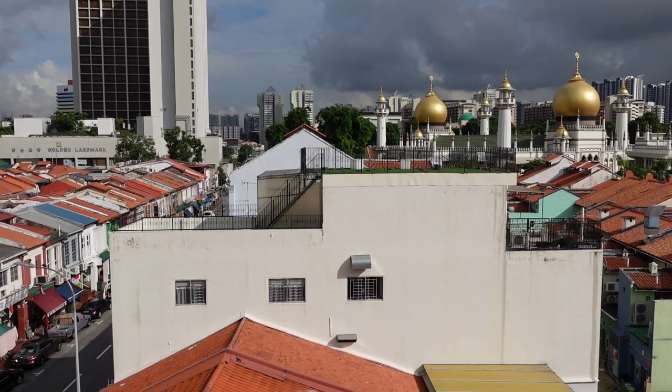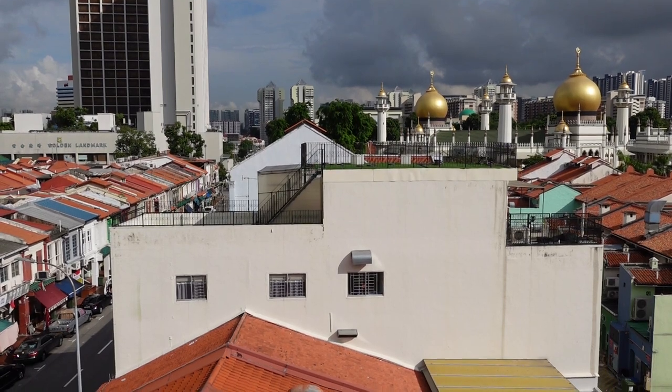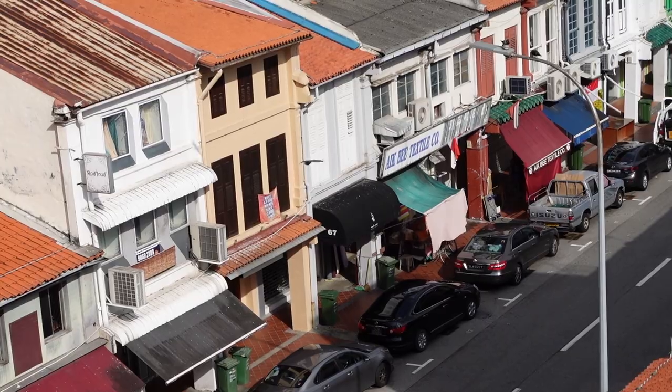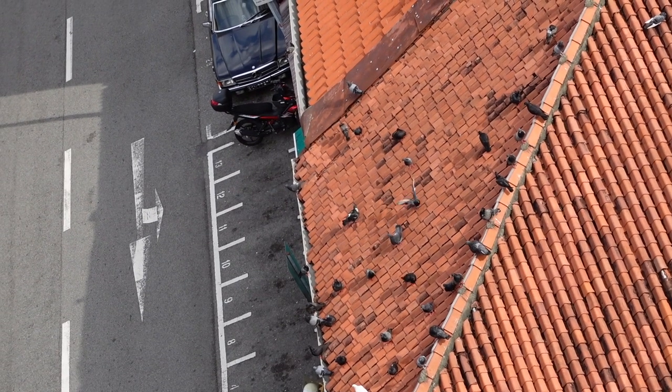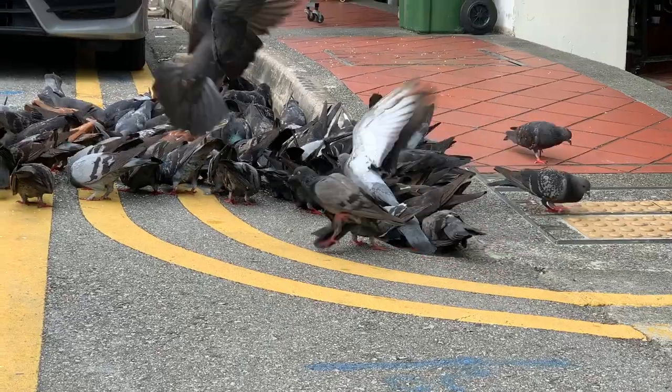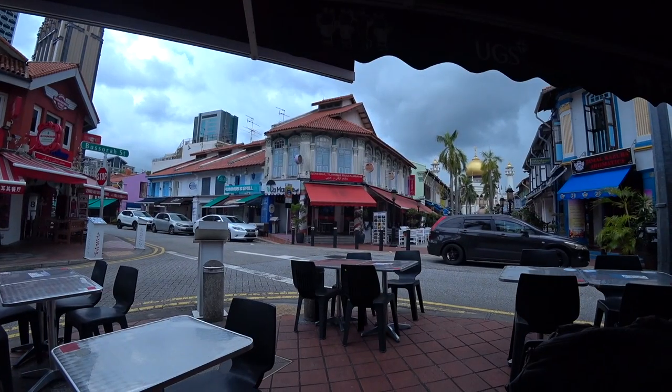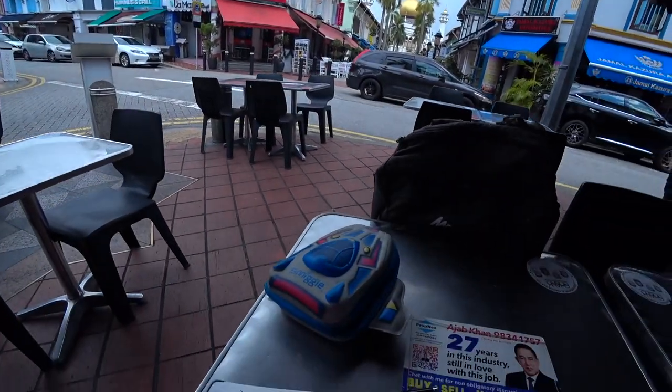Good morning from the top of 56 Arab Street. Lovely views from up here early this morning. Also noting dark clouds approaching. I quickly made my way for a simple breakfast at Kampong Glam Cafe downstairs.